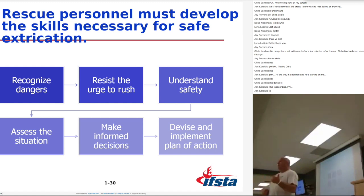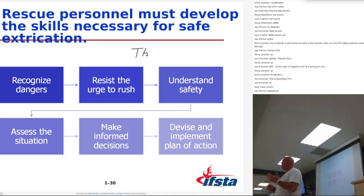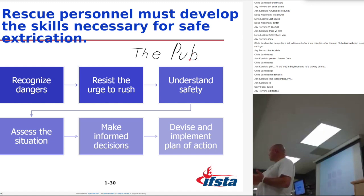Traffic? Fire hazard, sure. Fuel? Vehicle instability. Sharp objects. Bystanders, okay. And what else? Dangerous goods, yeah. What about the patients? Okay, that's not really a hazard. Intoxicating. The public, yes, very true.